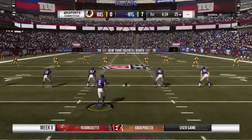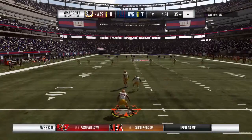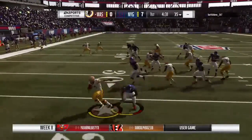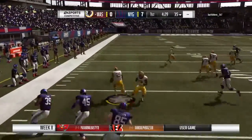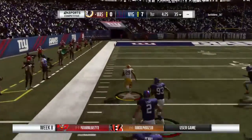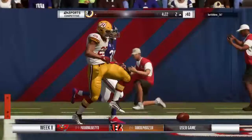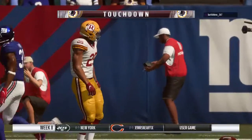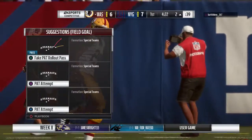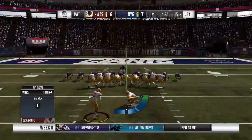Rosas now to kick this one away. This one fielded at the 5. And he's into the clear. Touchdown, Washington. Darius Guice, 95 yards. And the Redskins are an extra point away from tying this thing up.